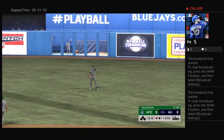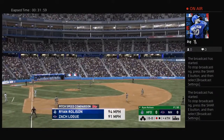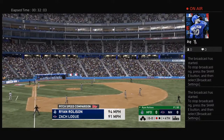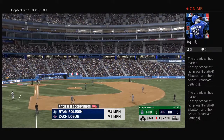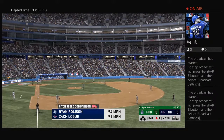Hilliard has it, and it's a quick out, number 1. The batter. So with the fly out there coming on the fastball, seems like an appropriate time to check out our pitch speed comparison for these two starters. And both of these guys will get it up to over 90, as you can see. 94 for one, 91 for the other.